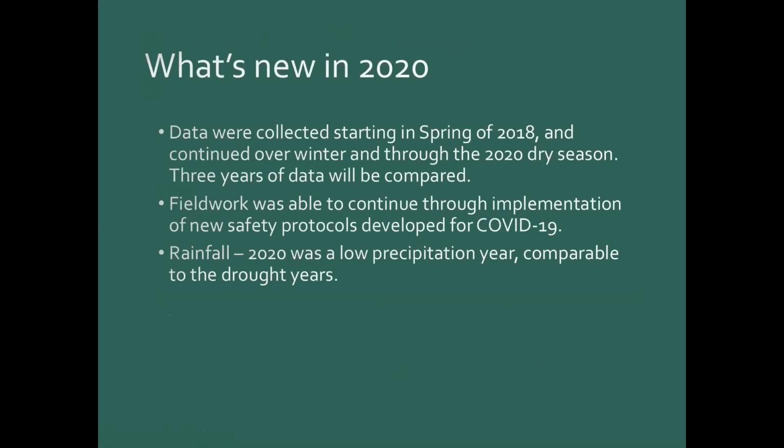So what's new in 2020 in our third year of this study? The data were collected starting in the spring of 2018 and continued through the 2020 dry season. And I'll be talking about our 2020 data in the context of the other 3 years of data as well. Fieldwork was able to continue through implementation of new safety protocols developed this year surrounding COVID-19. And in terms of rainfall, 2020 was certainly a low precipitation year, comparable to the drought years that we saw in the mid-2010s.